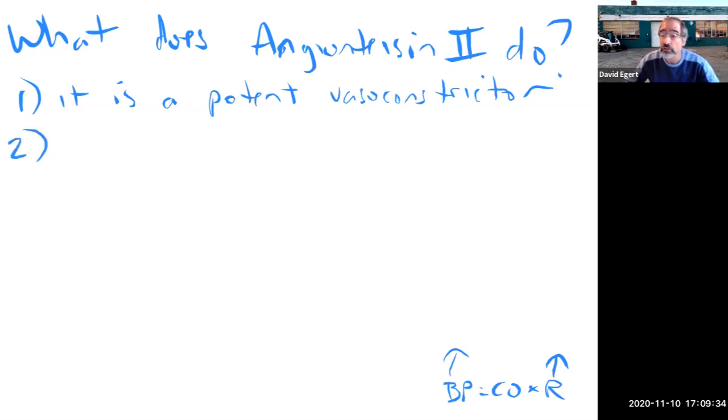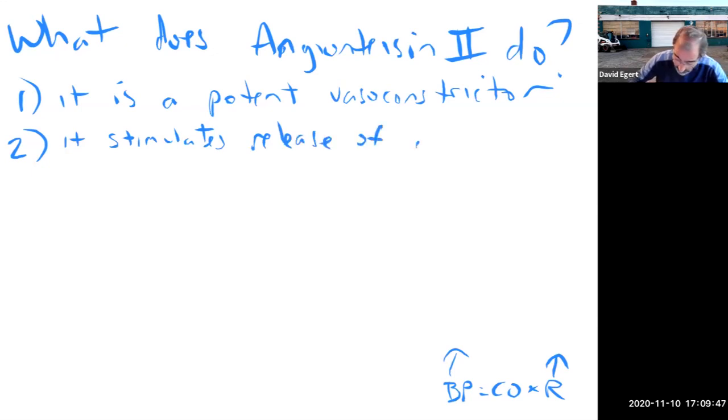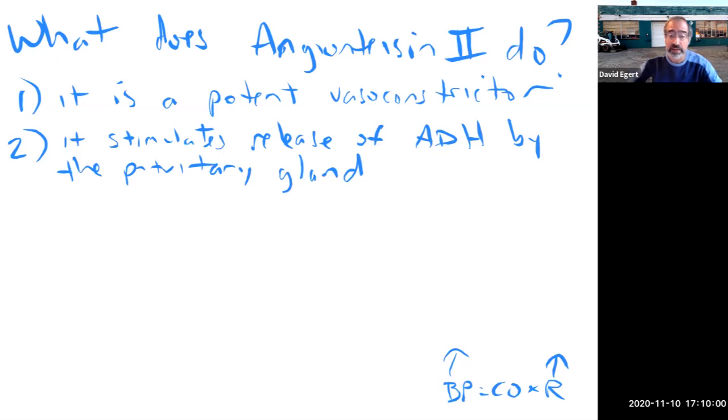2, it's going to stimulate the release of 2 different hormones. One is the release of ADH by the pituitary gland. So that means we have to talk a little bit about ADH. ADH equals anti-diuretic hormone. It's also called vasopressin.